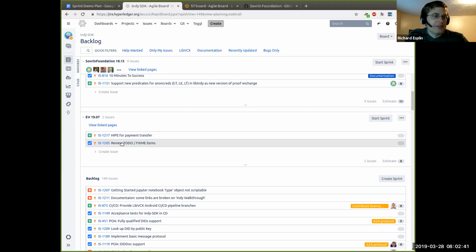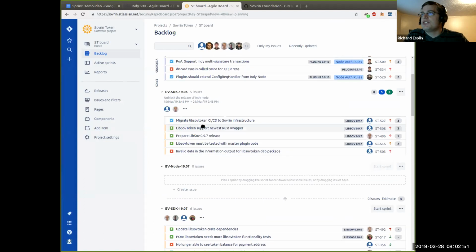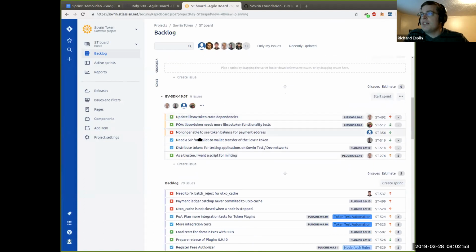And then we want to do some cleanup in libindy. There's a bunch of to-dos and fix-me's we want to evaluate and triage. But most of our focus is going to be on the tokens as well. We need to get a plan for making them available, distributing them to wallets so people can play with them on the Sovrin network when they're ready. And then we have that wallet-to-wallet SIP. And we need to get the minting script ready, things like that.